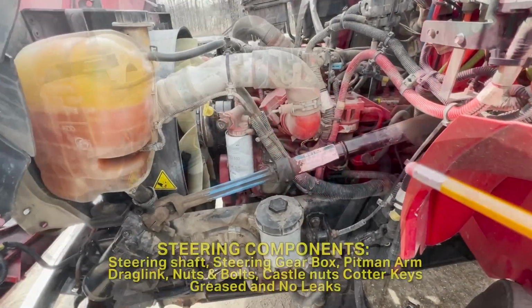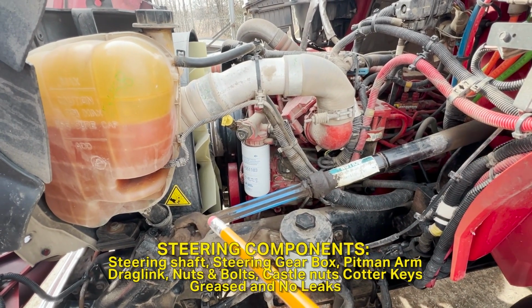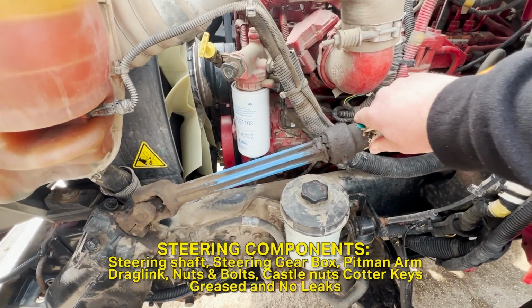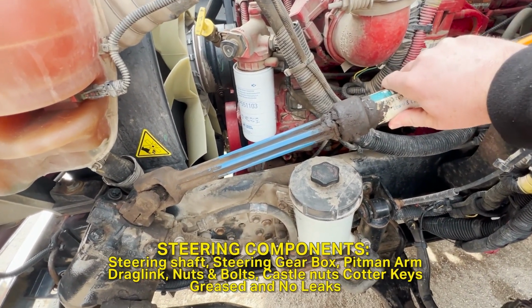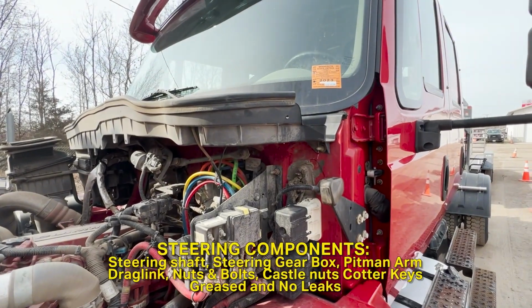So now we'll talk about the steering components here. Starting with this, this is the steering shaft right here. The steering shaft is straight. It's not bent, broken, or cracked at all. And then you'll mention that it's not loose at all. There's no more than 3/4 of an inch of play. I'm sorry, there's no more than 10 degrees of play right here, or 2 inches at the steering wheel up there.